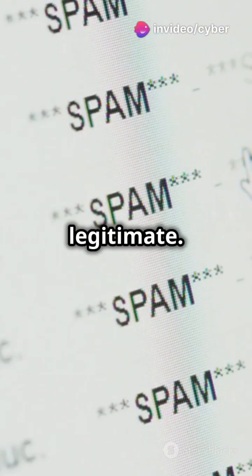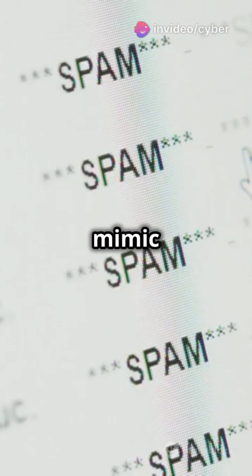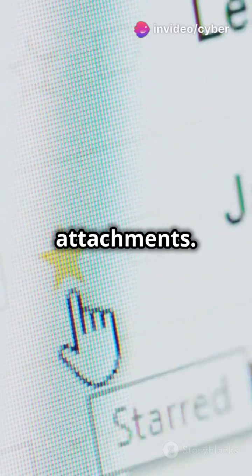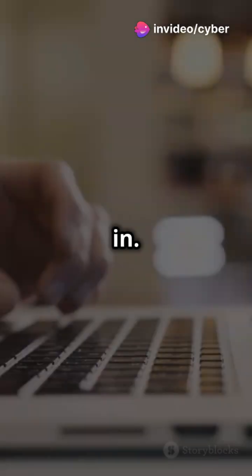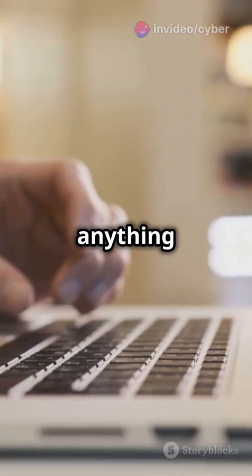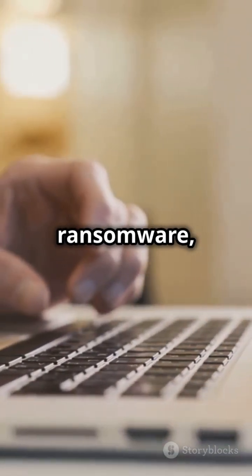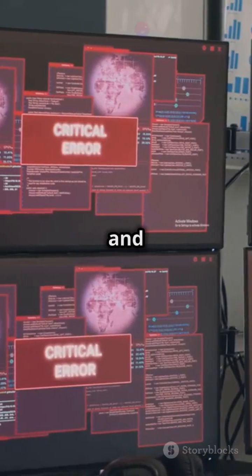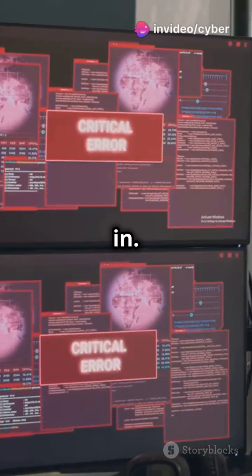This is where hackers send out emails that look incredibly legitimate. These emails often mimic those from trusted sources, like colleagues or official hospital departments. They contain harmful links or attachments. One click and the malware is in. This malware can be anything from a keylogger to ransomware, designed to infiltrate and take control of the system.